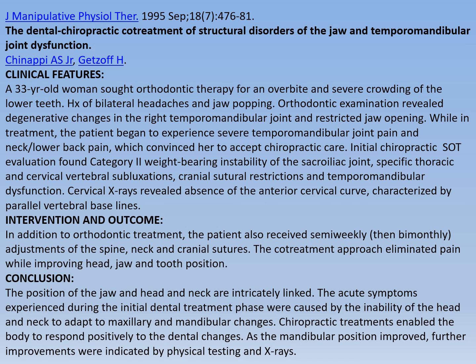This is a great study that illustrates how chiropractors and dentists can work together with patients who have jaw and TMJ dysfunction. And this was written by Al Chinapi, who's a dentist, and Harvey Getzoff, who's a chiropractor. As a matter of fact, Harvey Getzoff wrote the previous study that we just looked at on the sitting disc. I've known Harvey for many years. I'm not sure he's still in practice. I hope he is. He's an excellent SOT practitioner up in Cherry Hill, New Jersey.